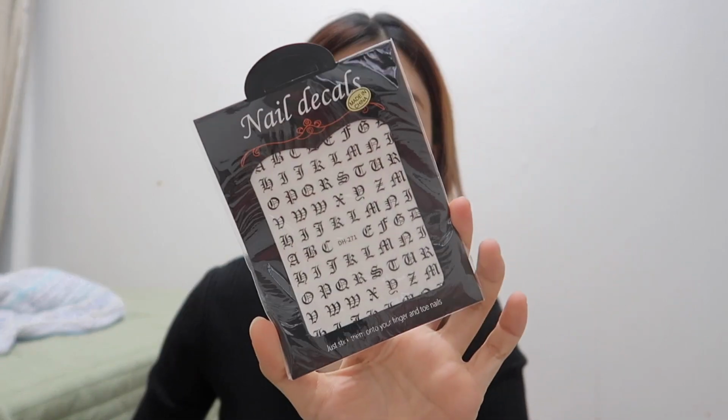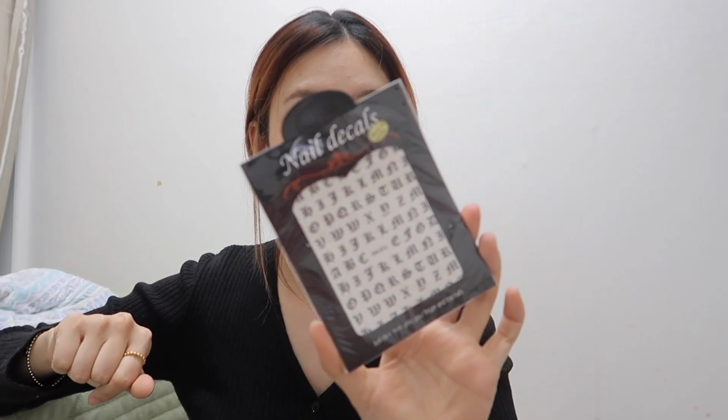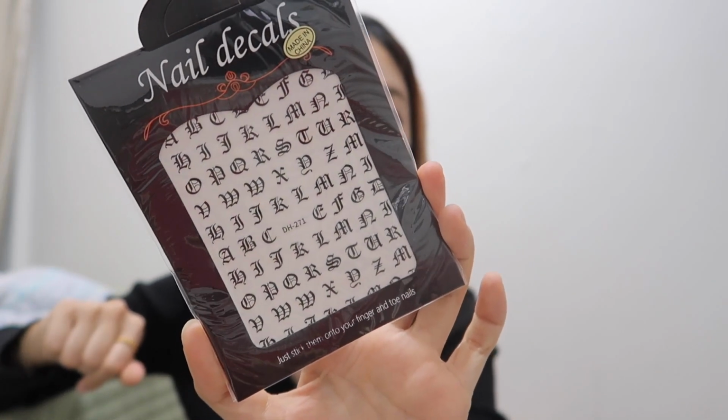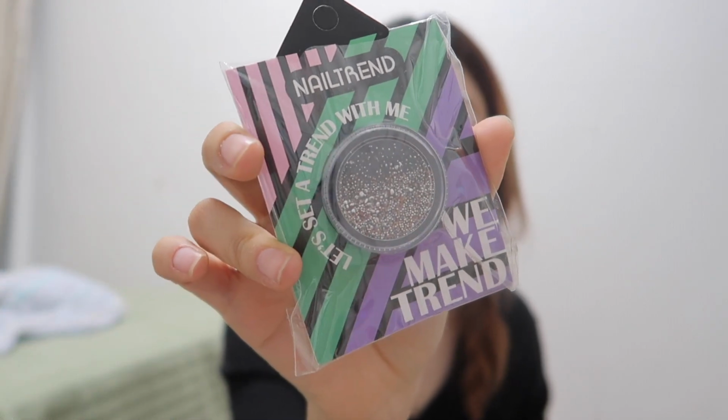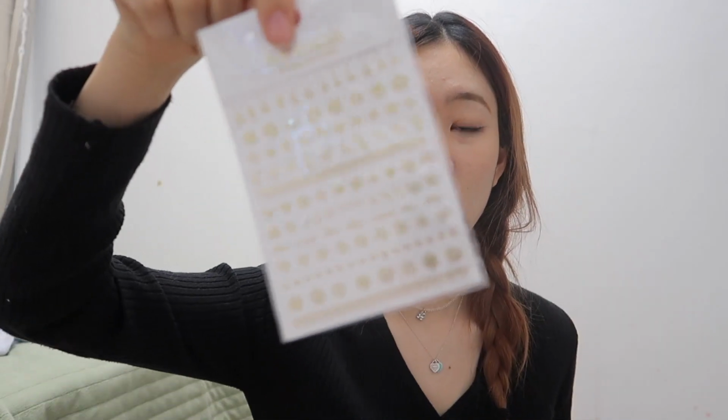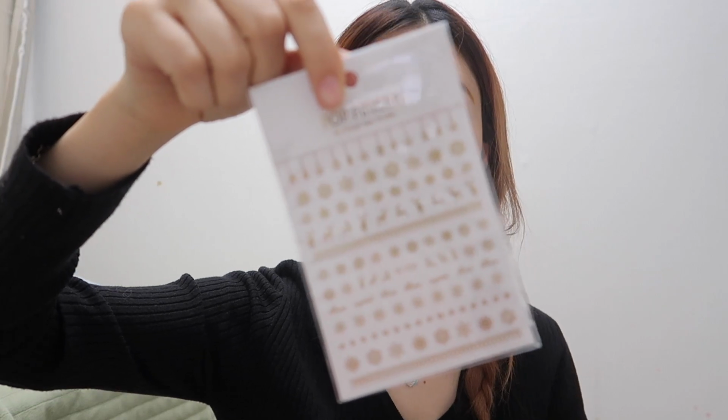Snow sneakers. This one's for Christine because she said she wanted Christmas nails. So I decided to get that for her. And I also got these stickers because I thought this would go well with the Chrome Hearts patches. Initial. Also, I didn't get this, but they probably gave it as a freebie too. I don't remember putting this in my cart. I got more winter stickers. This time it's gold. Ew, oh my god, this leaked.